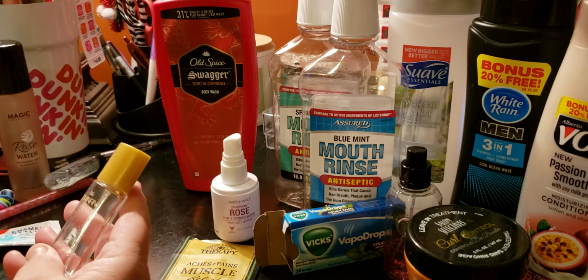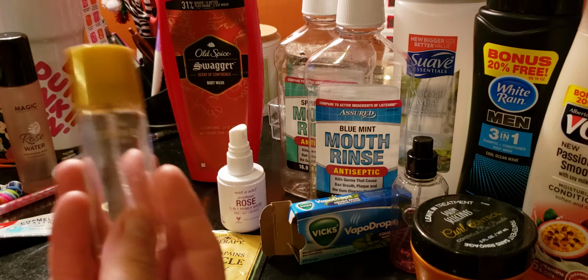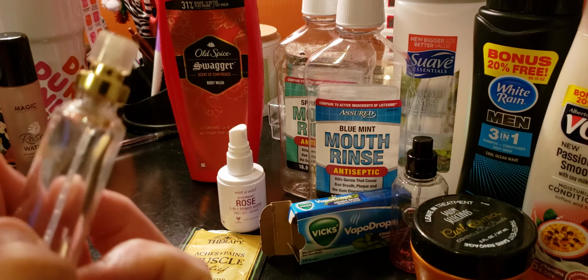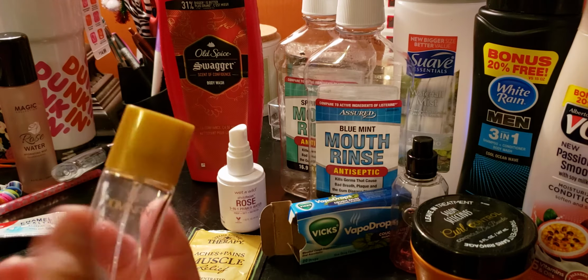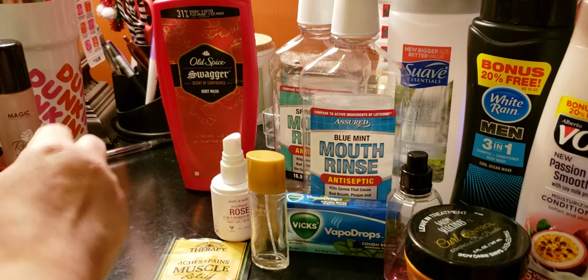Next item is the, oh my god, what is the name of this? DG Dominant Gold. This was my husband's. It does smell amazing for a generic brand. So if he wanted it, I would repurchase it.